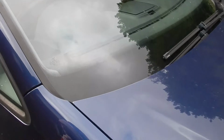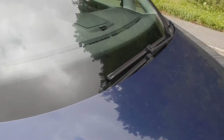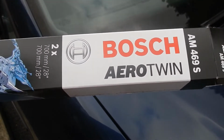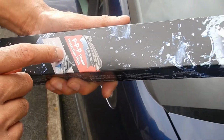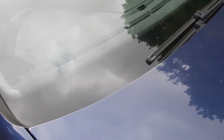So these are, just show it. Don't put your hand on anything. Hold it. Put your sleeve on that. Don't drop it. Right. So these are Bosch Aerotwin wipers. Really good. Long life. I think we've had them well over a year, these ones. They work well, so we're going to pull them out and show you what they look like.